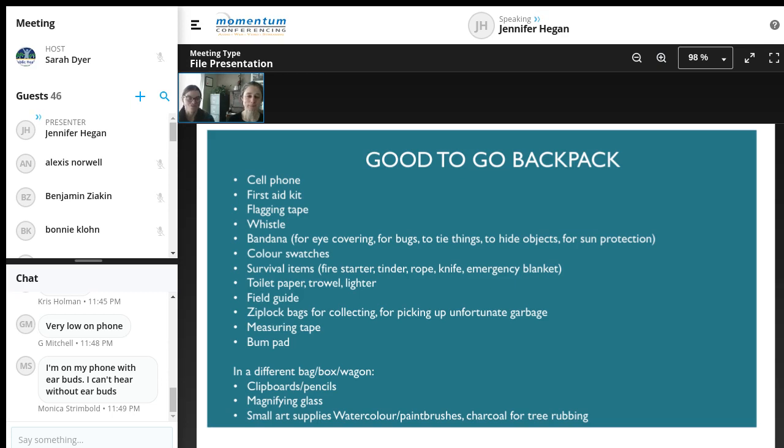For sure, Ziploc bags have been very, very useful in collecting all kinds of things, from our nettles to make our nettle pesto, to the arnica to make our arnica salve. I just carry a bunch of them. I wash them, I reuse them. And I think kids are always wanting to take home a little bit of a treasure sometimes.